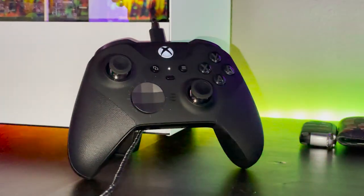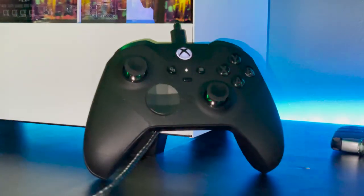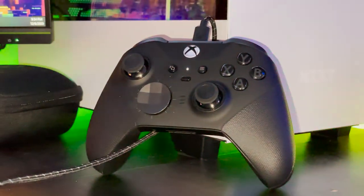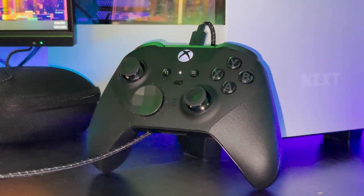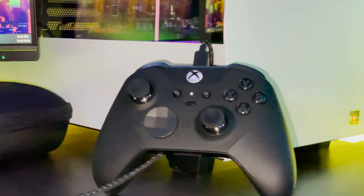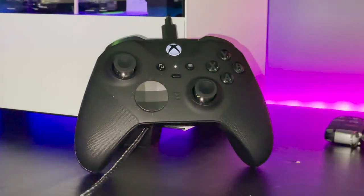For my controller, I am using the Xbox Elite Series 2. This is the second generation of the Elite controller. I love the controller. It is heavier than your regular controllers. All the customizability of the thumbsticks, the D-pad, all the buttons in the back. Overall, just a great controller.